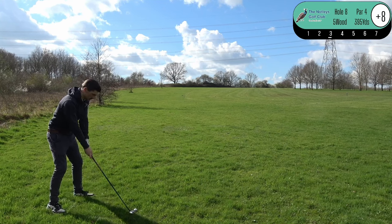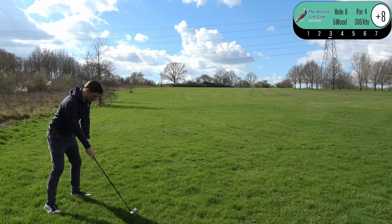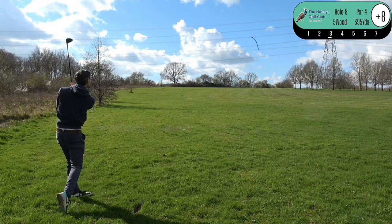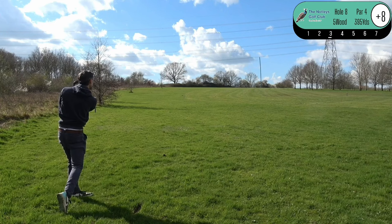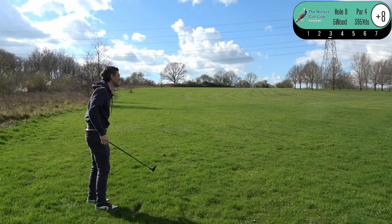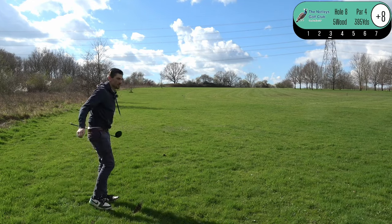Let's go. Beauty. Oh, that was a strike. I did not see it. It'll be left side of the green, but it's up there. Oh, shoot.